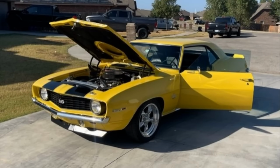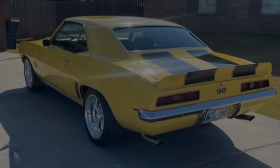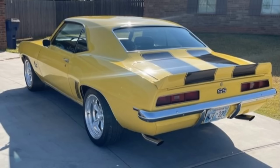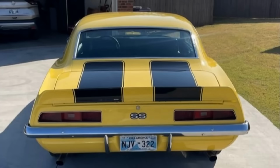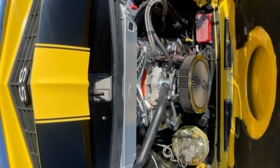It's mated to a Performance 700R4 overdrive transmission built with Alto red clutches, a Beast sunshell, Corvette governor, and TCI aluminum pan, sending power to a bulletproof Moser 12-bolt rear end with Eaton TrueTrac, 3.55 gears, and 33 spline axles. This Camaro was purpose-built for aggressive street driving while retaining day-to-day usability.